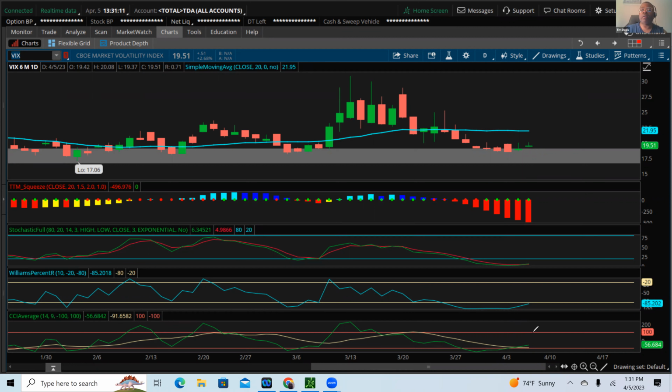But right now there are reversal signs in the VIX. The CCI is starting to cross with that buy signal. Williams percent is starting to point up. Stochastic is starting to point up. And like I told you guys before, this whole area here has been a strong level of support, or reversal area, for the VIX, and that's been like that for several months. Anytime we've gotten down to this level, the shaded area, VIX has found a way to start to move back up, and it's like we're experiencing that now.